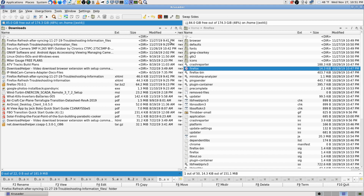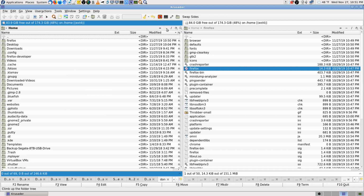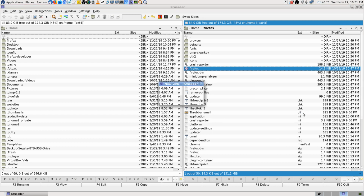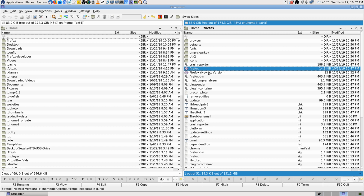So now I've selected Firefox over here, and I'm going to go to the home directory over here, same directory I was in, and I'm going to right click, and go down here to link handling, new symlink. Now you can't leave the same name as the original or it won't work. It'll just do nothing. And I want to call it Firefox newest version. Anyway, that's what I want to end up having it be. And it puts it in the same directory.